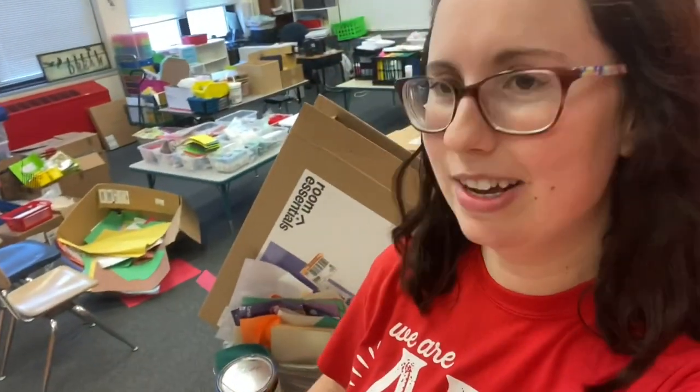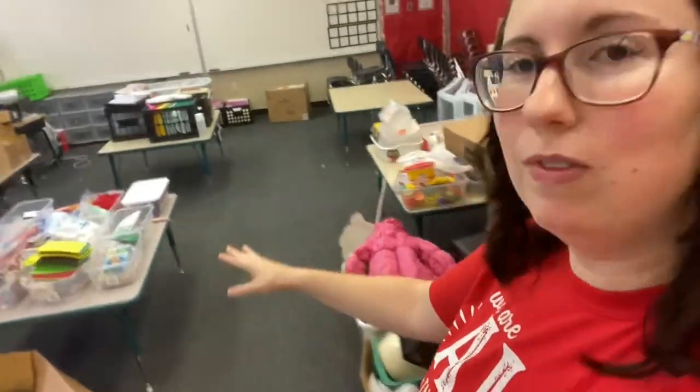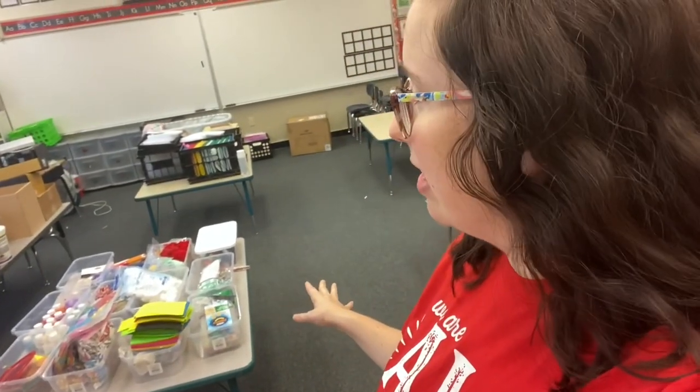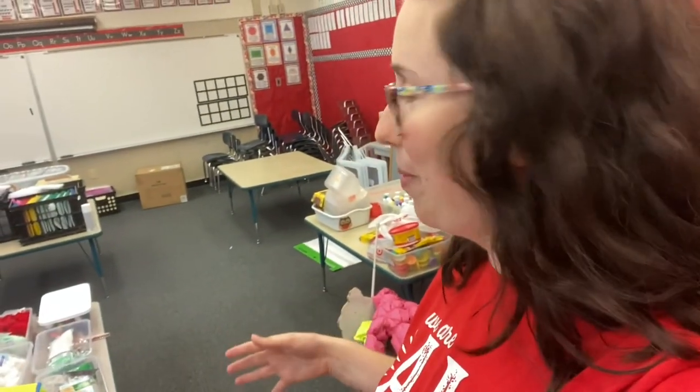So you can see that they waxed the floors this week, and that's why all of my stuff is just kind of awkwardly placed. I have a lot of things ready to get stored. This is what I was doing last weekend, and so a lot of my tabletops have a lot of things on them since I am moving into this room, and with a program coming in on Monday, they need my tables ready for students to come in. So I don't have to have my room finished for open house, but it just needs to be manageable. So I hope to get a lot of organizational things done today.